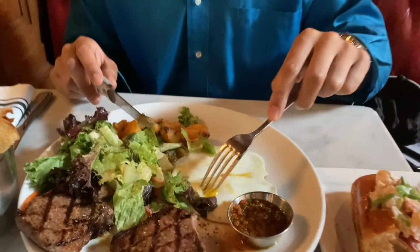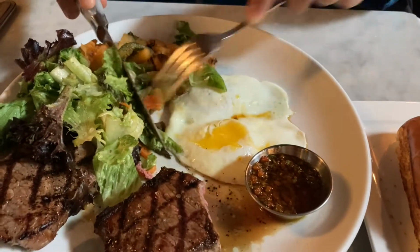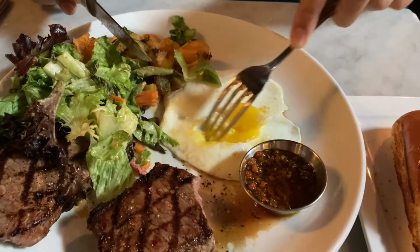It's a fun place. TVs, the music, very spacious, high ceilings, nice decor, friendly staff. Check out these eggs here. So these are over medium, so you got a little runniness. Oh yeah. Let that egg flow out.